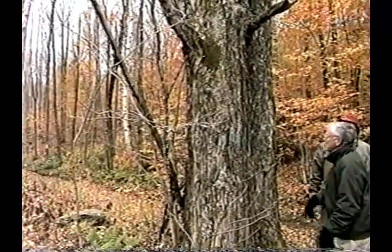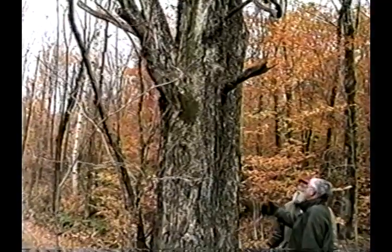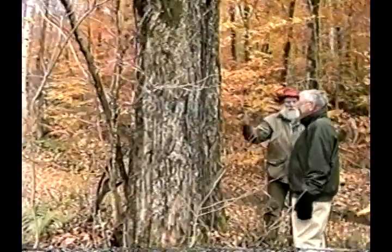There was one growing here. There was one growing on that side. That tree was growing on this side. But you had sunlight on the branches and they lived. You could go sideways to get it. You didn't have to go up.